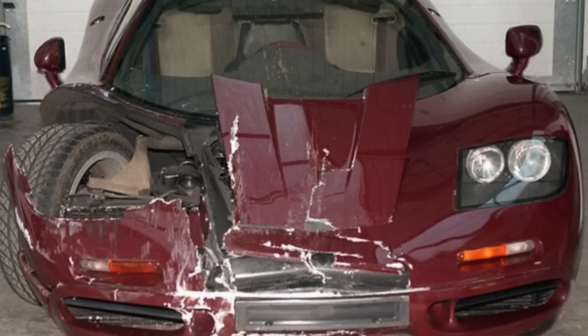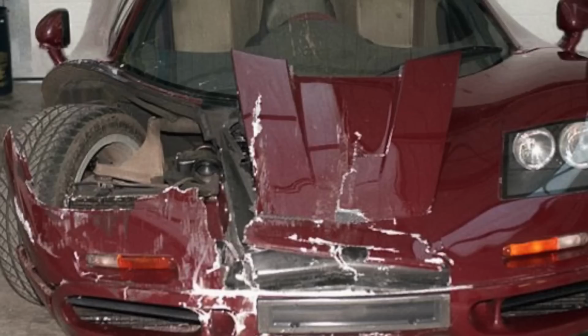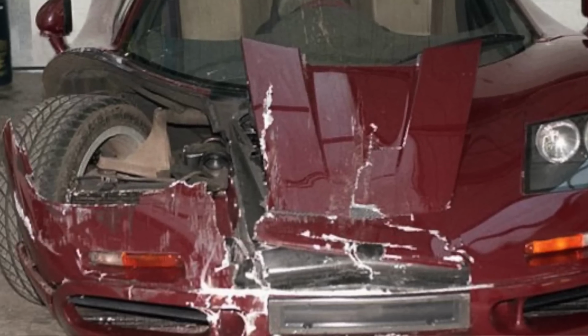The cost to fix it? As you can see, there's a fair amount of damage. But the cost to fix it? So the cost of the estimate alone, so that was McLaren going in, taking it apart, finding out what it needed, working it out, it's supposed to be £35,000 for the estimate. The overall cost of fixing the car?